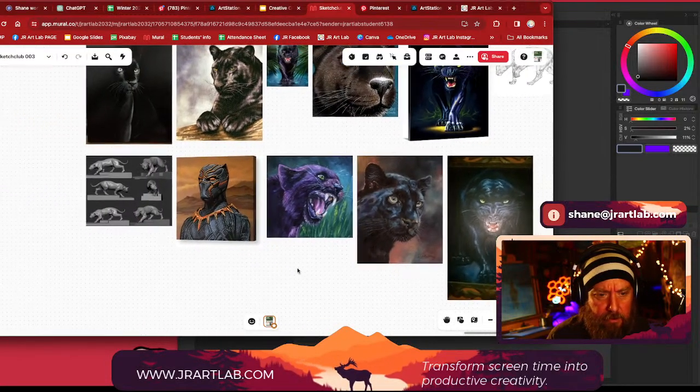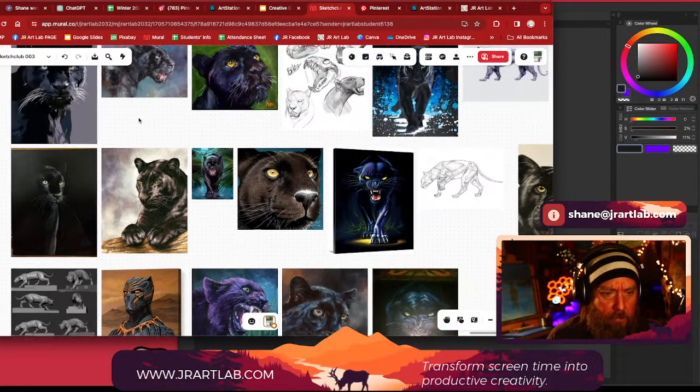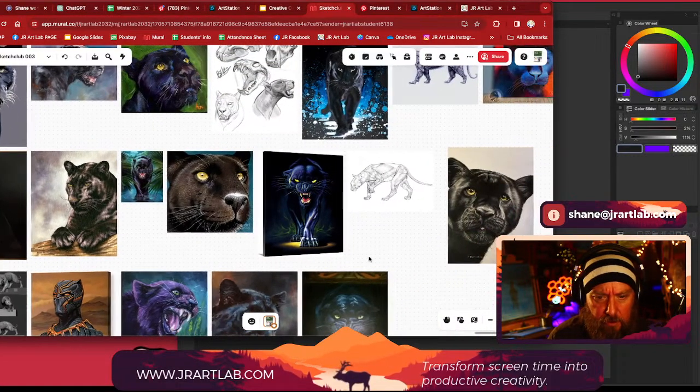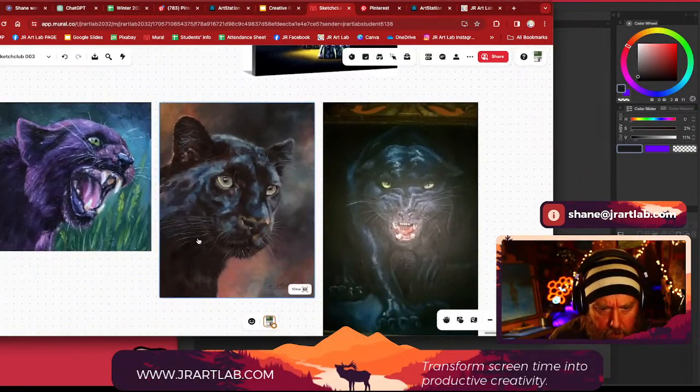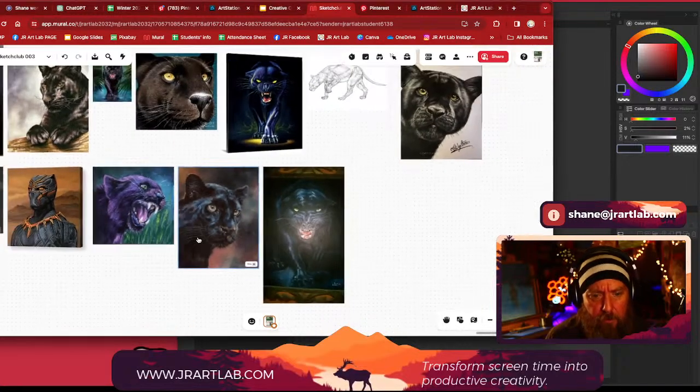Getting towards the end there. Another one where it's coming out of the shadow. I think that's the same one. I quite like this guy here. Okay, so I'm going to put that up there.